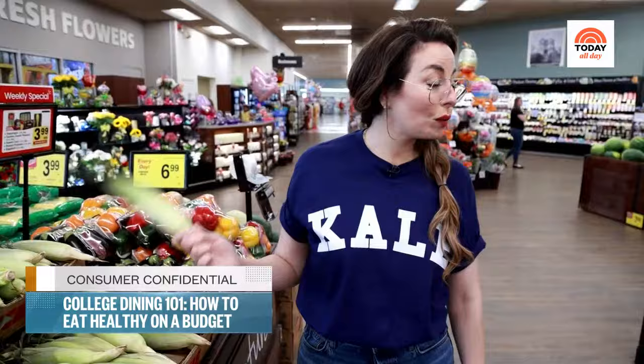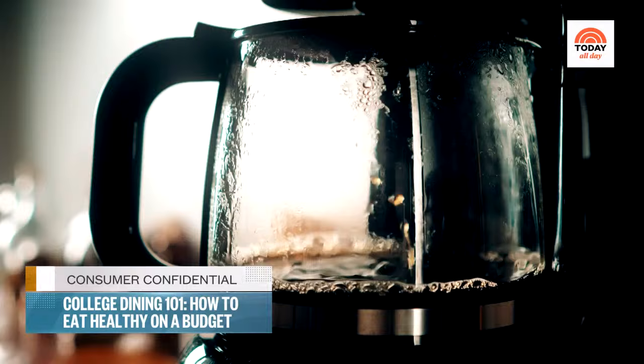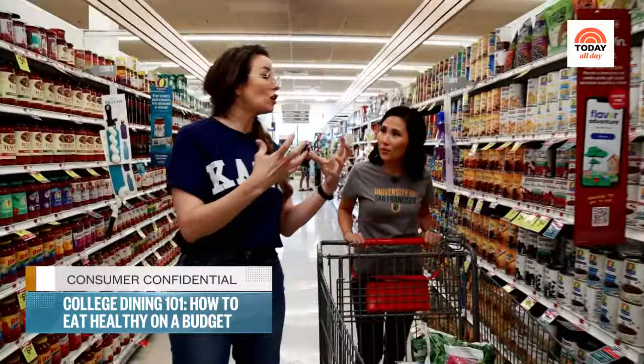Carlo, who teaches college cooking classes, says when it comes to appliances, every dorm room or apartment also needs a coffee pot. You can use it to make soups. You can use it to make eggs. Anything that you would stew or heat up in a pot, you can make in a coffee pot.